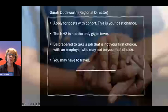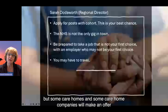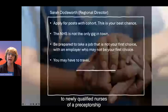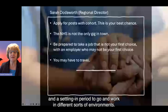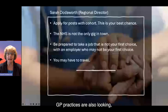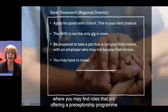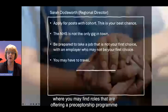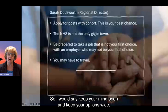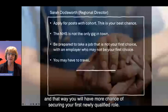So some people, like when I qualified, work in a care home as a deputy matron, but some care homes and some care home companies will make an offer to newly qualified nurses of a preceptorship and a settling in period to go work in different sorts of environments. So not just care homes, but prisons. GP practices are also looking, and there may be some community posts that are not NHS but are with alternative providers, where you may find roles that are offering a preceptorship programme and an induction for newly qualified nurses. So I would say keep your mind open and keep your options wide, and that way you will have more chance of securing a role, your first newly qualified role.